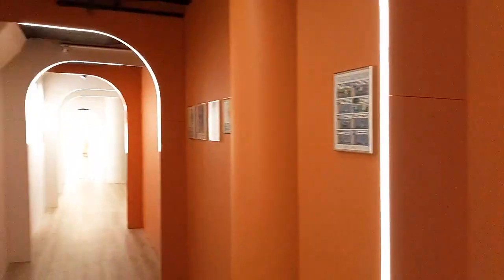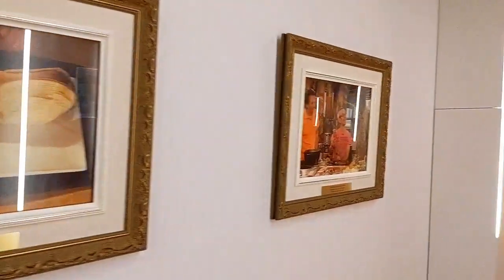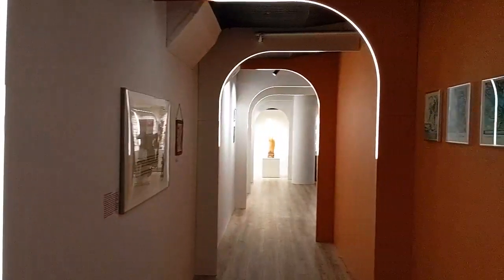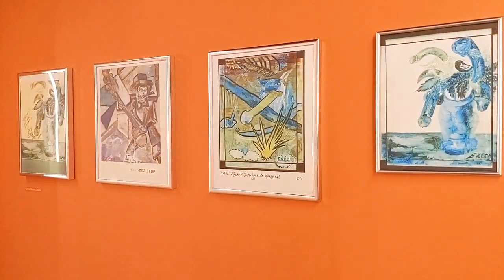So as I said earlier, they have tripled the size of the museum, doubled the amount of exhibits. So I'm really excited to show you around here.